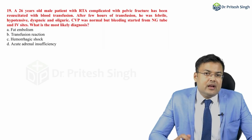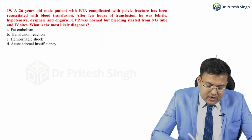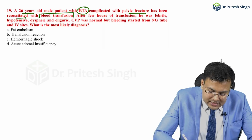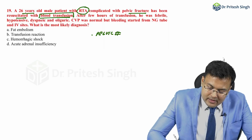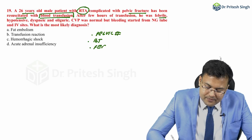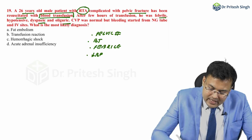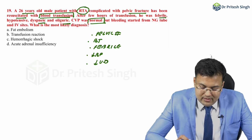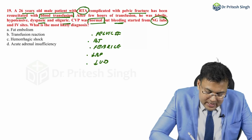Now see this question. Similar questions were asked in AIIMS many times. So a 26 years old male patient with RTA complicated with pelvic fracture has been resuscitated with blood transfusion. So pelvic fracture patient, history of blood transfusion, he was febrile, okay, hypotensive, so low BP, dyspneic and oliguric, so there is decreased urine output. Be careful, CVP was normal. It means the hydration status seems to be adequate. Clear? Now started bleeding from nasogastric tube and from IV sites. So what you are noticing, that patient is having bleeding from nasogastric and IV sites.